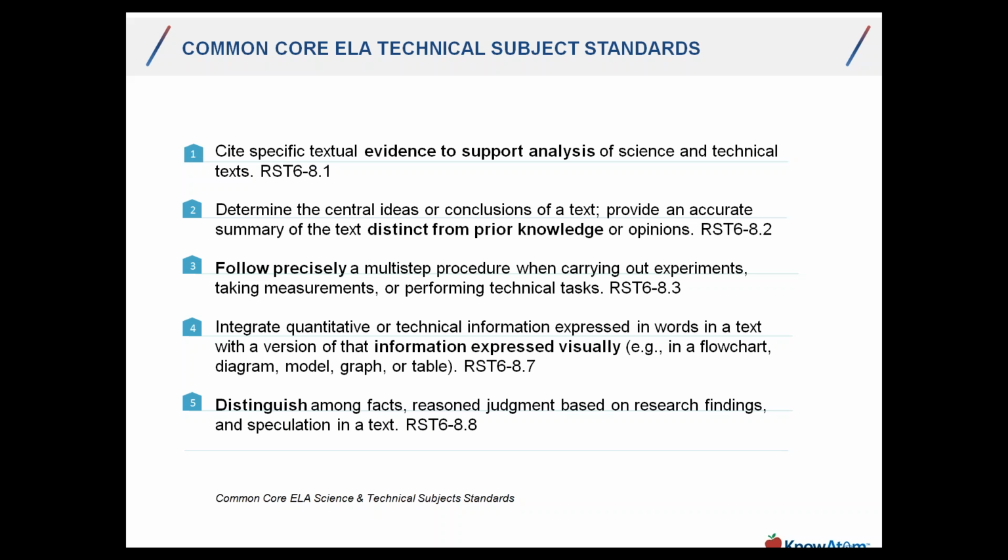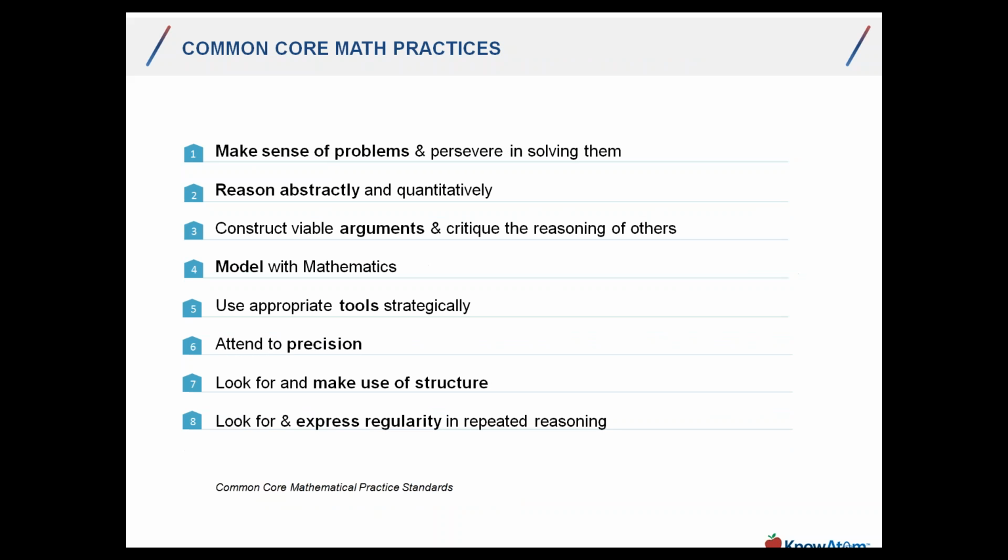Distinguishing among facts, reason, judgment, and research findings or speculation. When those students debrief, they bring that conclusion forward, and they're considering whether what their peers are saying is actually data-based. So they're going to use their own judgment, but they're also going to look at the judgment of their peers to figure out, is this fact, opinion, speculation, or so on.